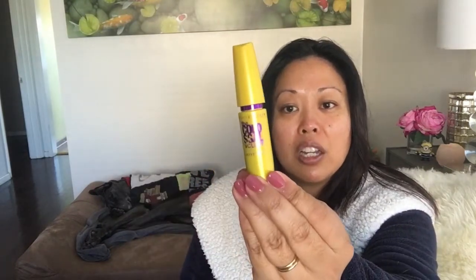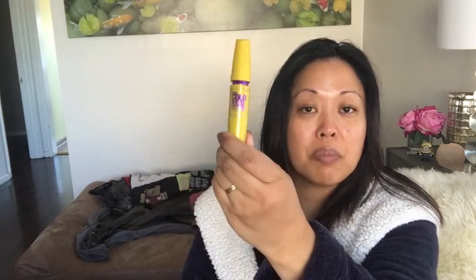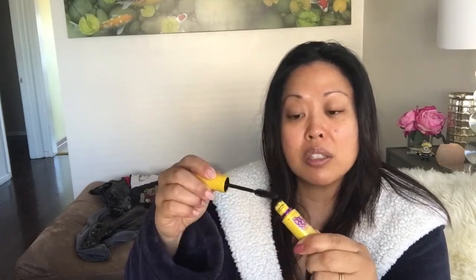I have a mascara. This is the Maybelline Colossal Volume Express in black waterproof. This is like my holy grail. I do want to branch out and try to find some new ones, but I always seem to come back to getting this. And I'm going to save this because I'm going to send the wands to a charity that uses the wands to help clean small animals and stuff like that. So I'm holding on to that.